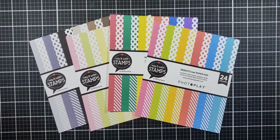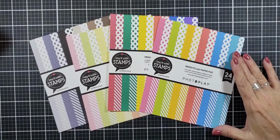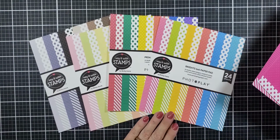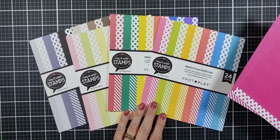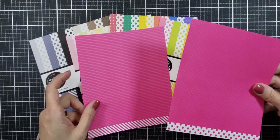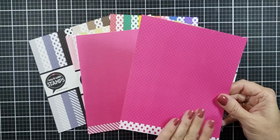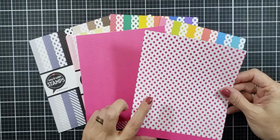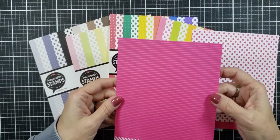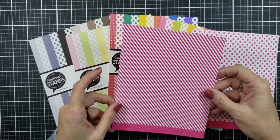You asked for it and we have delivered. Introducing the new Dots and Stripes 6x6 paper pads. Each of these pads has 24 sheets with 2 each of 12 double-sided patterns. 6 of the patterns are dots and 6 are stripes. On the dot papers, side A is a tone-on-tone and side B is a color on white. Same with the stripes. Side A is a thin tone-on-tone stripe and side B is a diagonal.